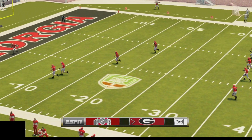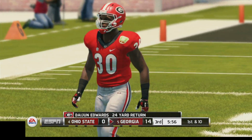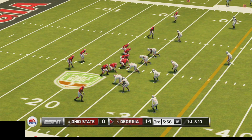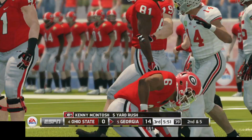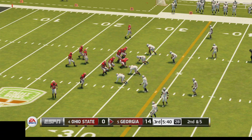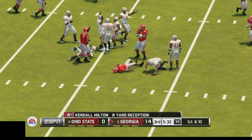Sends it sailing downfield. Gets to about the 24-yard line. So now both teams come trotting back out onto the field. Nice run up the middle. McIntosh gets about 4 yards on the play. That brings up second and 5. From their own 28-yard line, it's second down. Here we go. Ready to hunt. Tackle made around the 36-yard line.